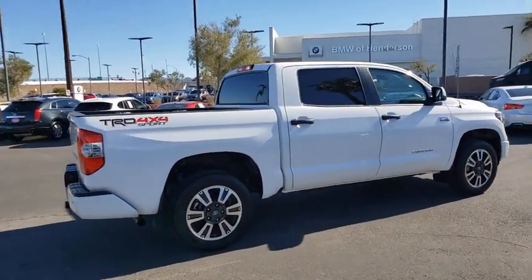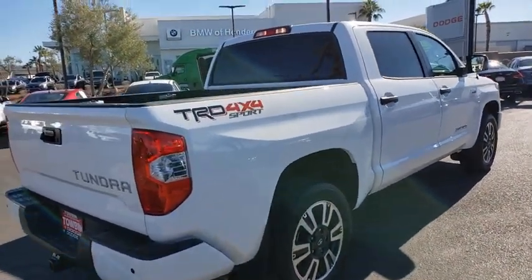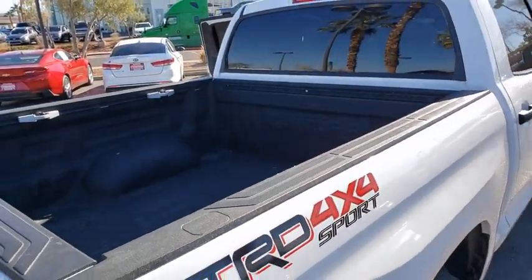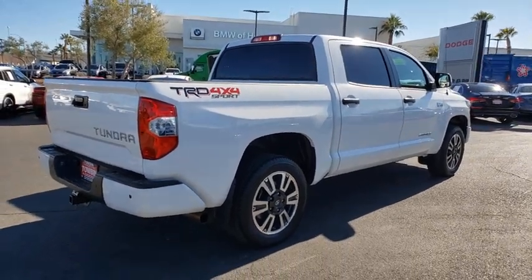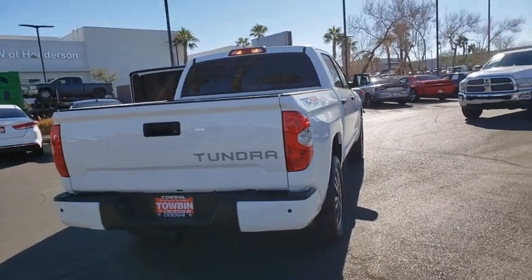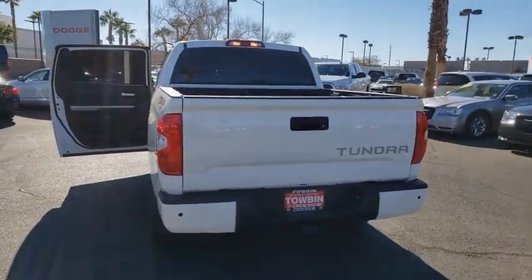Included as standard are vehicle stability control, traction control, electronic brake force distribution, anti-lock brakes, and tailgate assist. With a towing capacity of up to 10,000 pounds and a payload capacity of over 2,000 pounds, the Tundra is the perfect mix of power and efficiency. This vehicle has less than 20,000 miles.